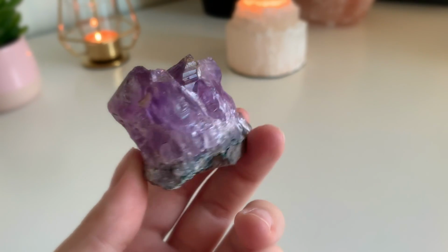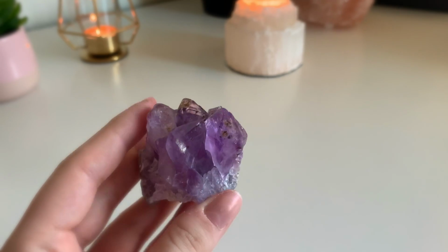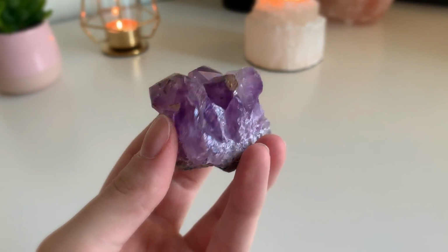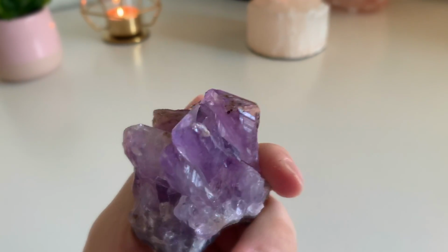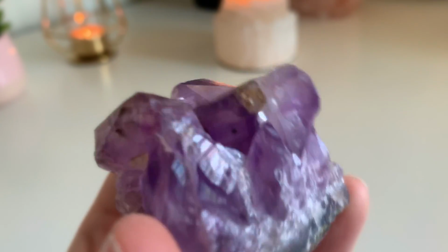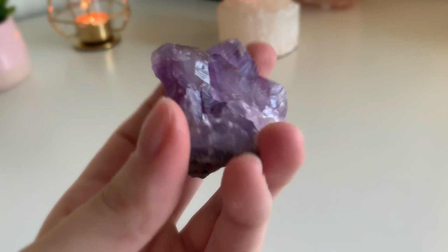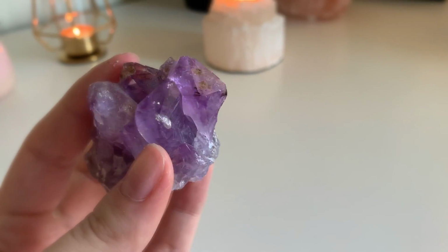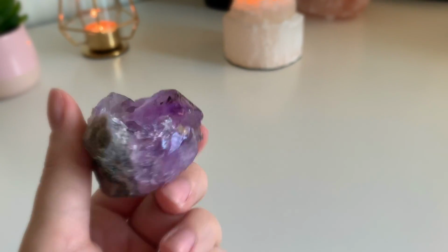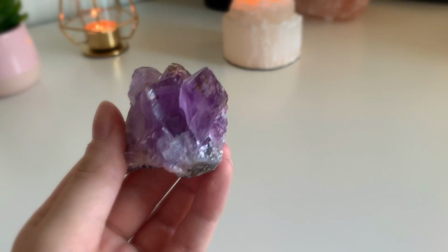Popular stones out there, and that would be amethyst. Amethyst is, I think, one of the most favorite stones of everyone who is interested in crystals, and I can see why. I mean, it's beautiful. It grows within these beautiful clusters, and it has this undeniably beautiful color to it. It's said to help with anxiety and is a very stress relieving stone.